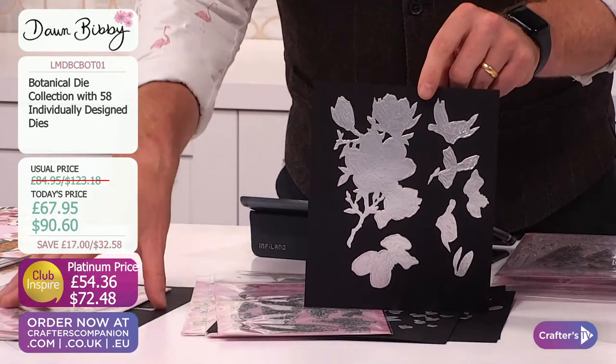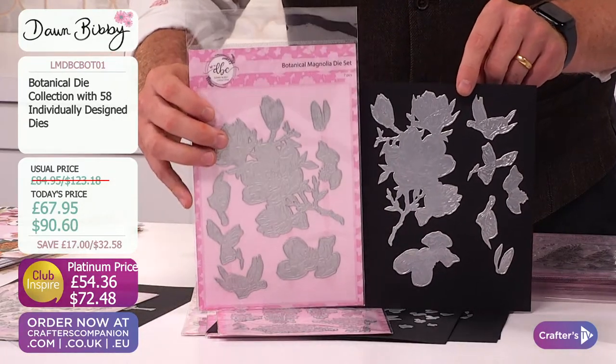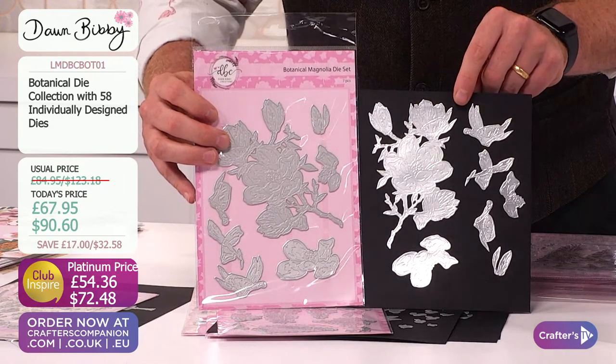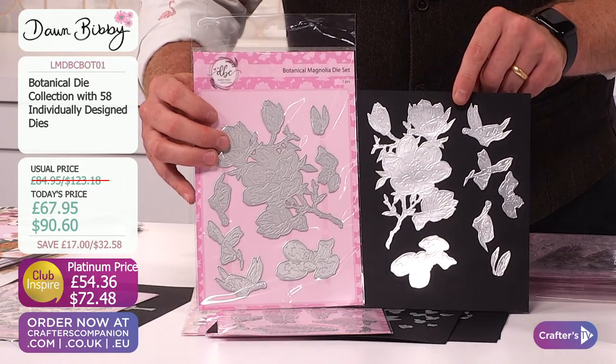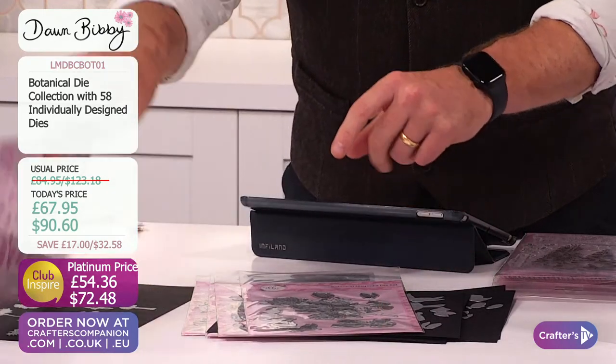Magnolia. That's really pretty. And when you see this cut into colour, it looks so realistic as well, I think, this one. Really, really stunning.